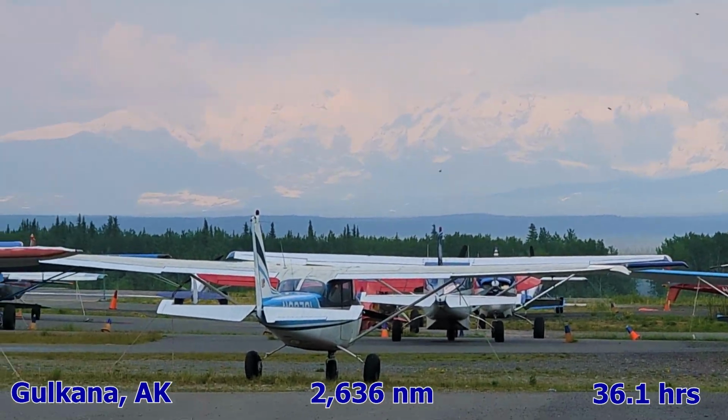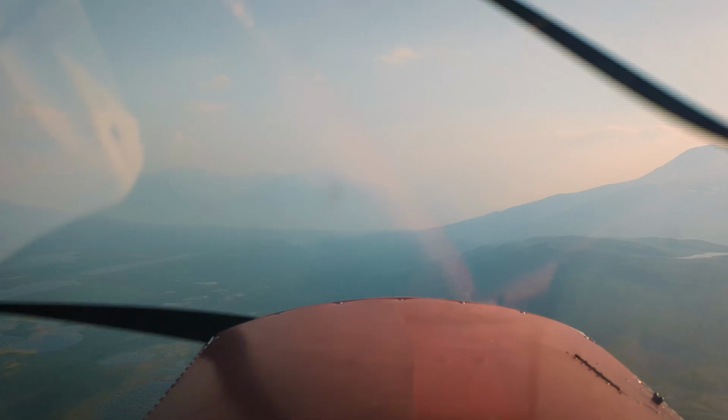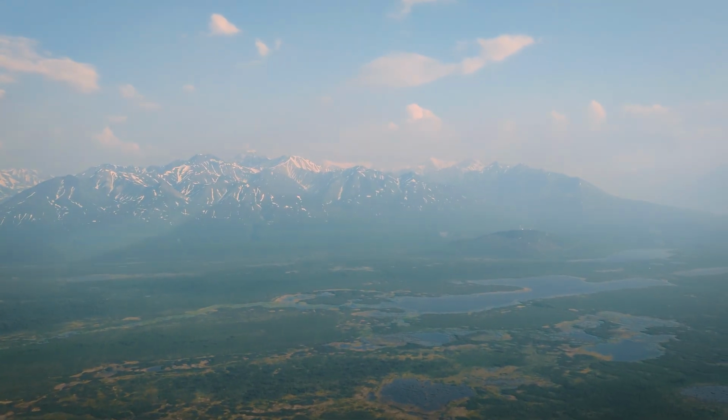The reporting stations heading into Anchorage were all calling marginal VFR due to smoke, dropping the visibility to 5 to 6 miles in most places, but all the way down to 3 miles in some places. Though that visibility isn't ideal, it's still VFR, so we fueled up for the last time and decided to make the final push for the last leg of the trip.